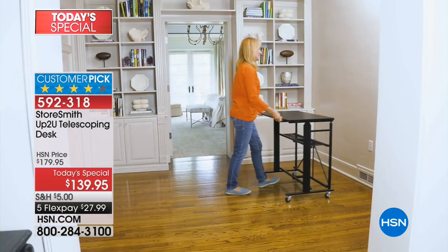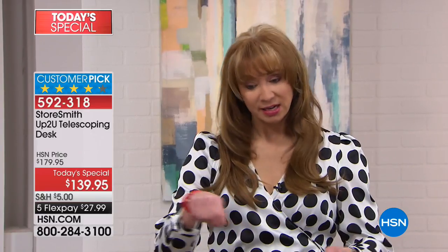And again, not making any claims, as much as I will tell you, with back issues it's more uncomfortable for me to sit than it is to stand. Absolutely. However, there are some tasks that I do before I come to work, if I'm writing on something as an example, where it's more convenient to be seated.